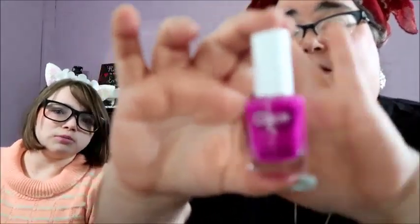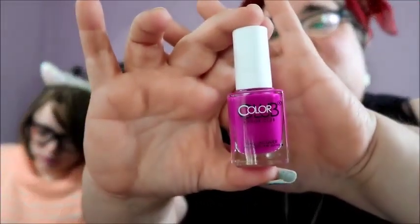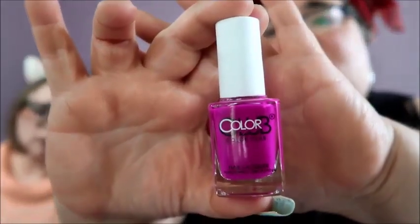Bless. In the color Mrs. Robinson. Whoa, that's nice. Mrs. Robinson's got it going on, I gotta say. I wonder if I have Miss Robinson. That's very pretty. What brand is it? Color Club. It's called Mrs. Robinson, but it doesn't say Mrs. Robinson anywhere on it.